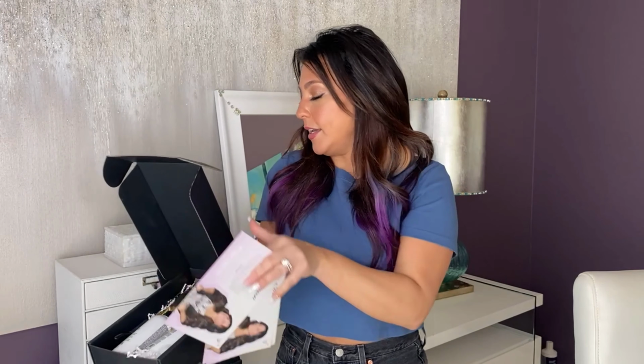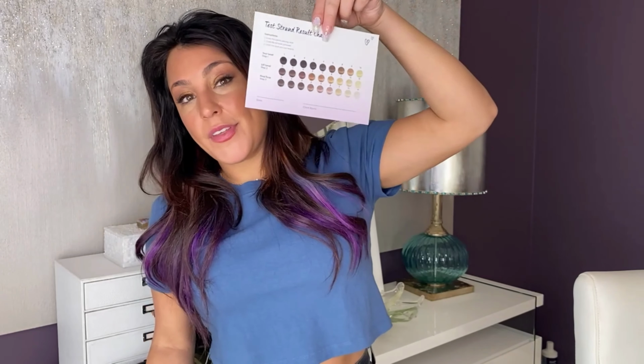So let me show you this card, which is super valuable. First off, it has my face on it. That's pretty awesome. They made these for me, and I think this could possibly change the whole industry, okay? So this is a take home for the guest.